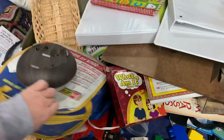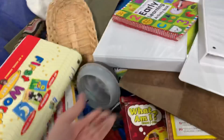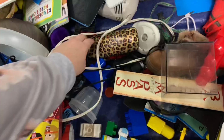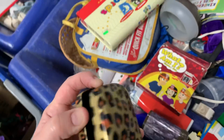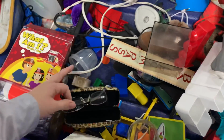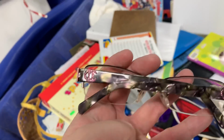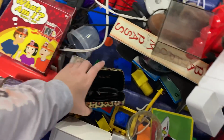You just see lots of chains here lately. Yeah, you really gotta get into it or else you're gonna miss out. Oh, I love this leopard glasses case. Let's see the glasses. Oh, those look nice. I'm gonna take this. I like the case.